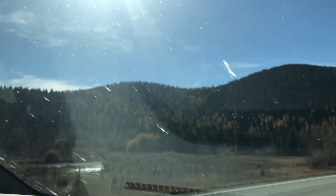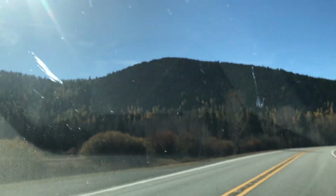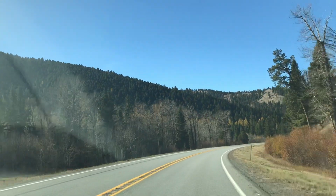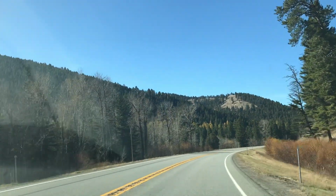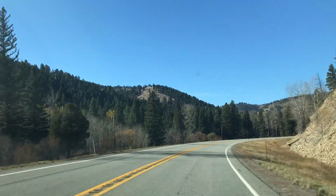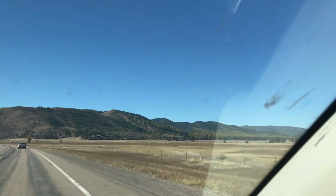Now, after Lincoln, we start to see the first of the larches. You see all that yellow in the hills? Yep, those are the larches. And a little bit later, we reach Clearwater Junction, where there's, of course, the Clearwater cow, this big, beefy cow.